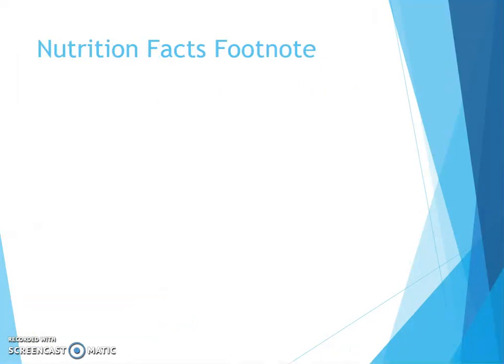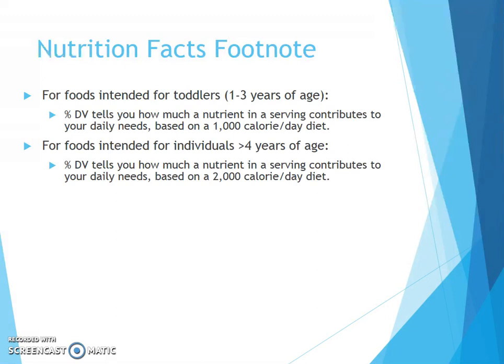So next, the nutrition facts footnote. The footnote has been changed in just an effort to make it more clear for consumers. Previously, the footnote read, percent daily values are based on a 2,000 calorie diet, and your daily values may be higher or lower depending on your calorie needs.